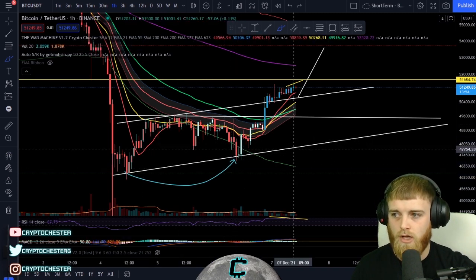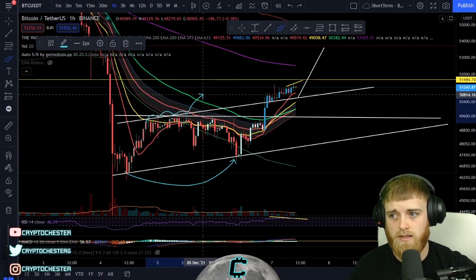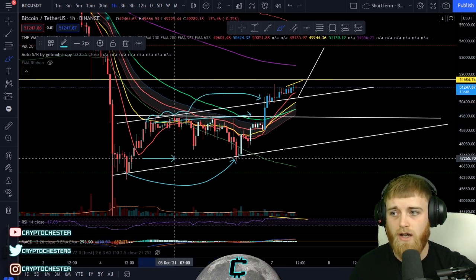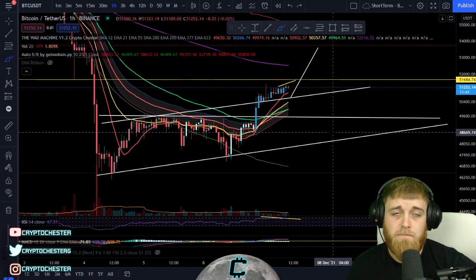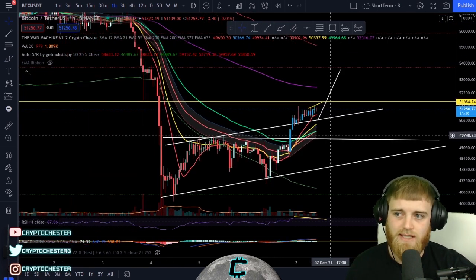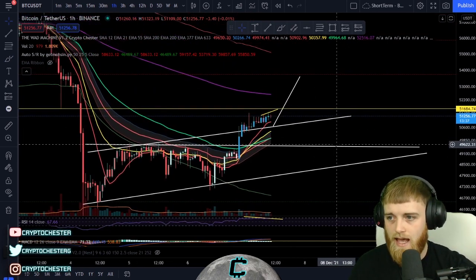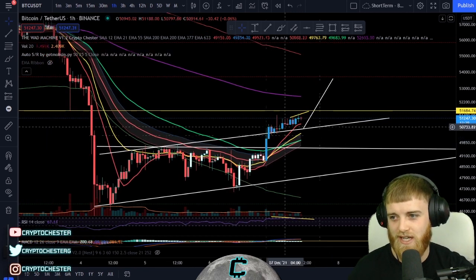So we do have an upward sloping support line. Also, we have a downward sloping resistance line on the top side as well, creating an upward sloping parallel channel, guys. Not too bad. We're looking at a potential breakout to the upside at this point in time. It's going to be very interesting to see how this plays out, because there could be a potential long position to look out for.